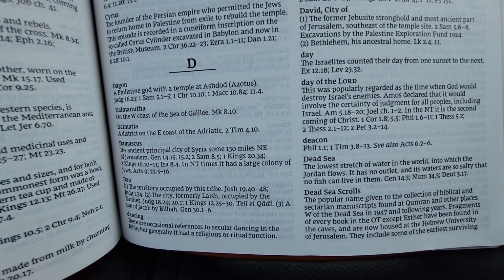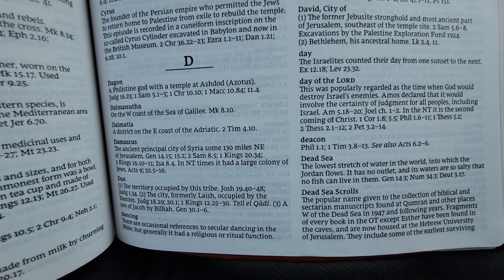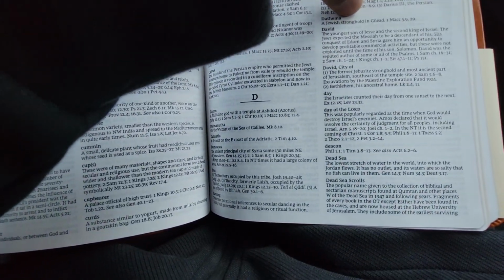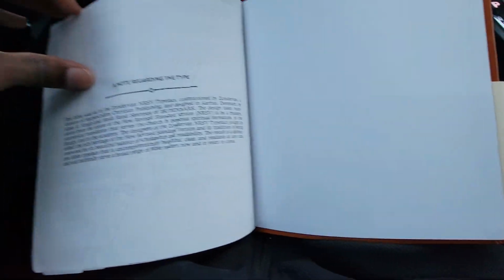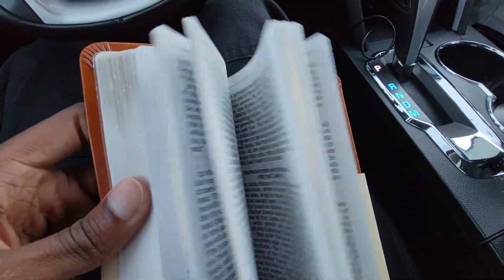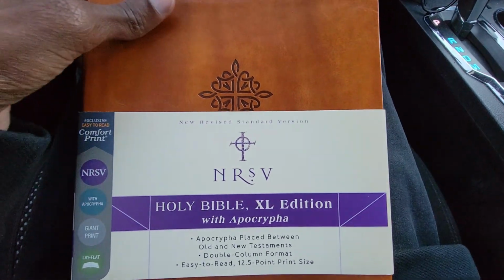just like an overall study Bible. Give me the majority of the stuff I need all in one book, and I'm good to go. But this is the giant print size Bible with the Apocrypha, and there are no maps in the back. There is no additional study information in the back. That is it. I hope this gave y'all some insight on whether you want to get it for someone who's having trouble seeing the words of the Bible, whether their vision is going bad.